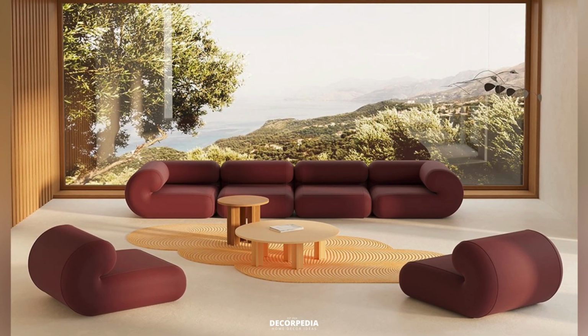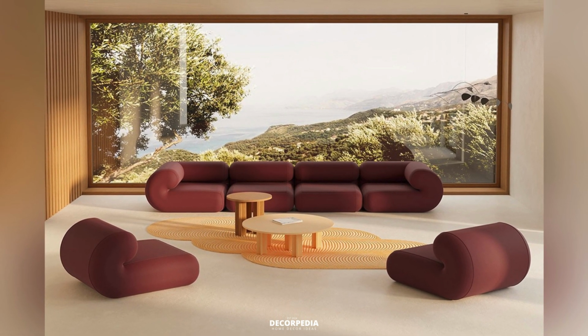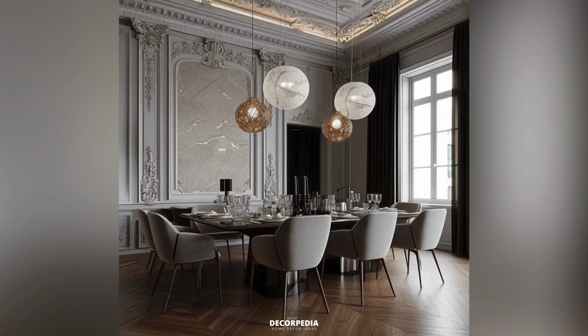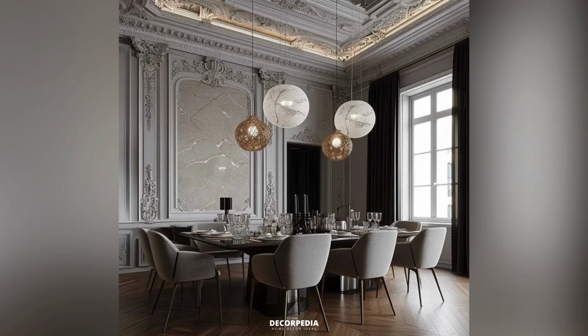How can I maintain the timeless appeal of Baroque decor? Keep the space balanced by mixing Baroque elements with neutral tones or modern pieces. Regularly polish and maintain ornate details to preserve their beauty.